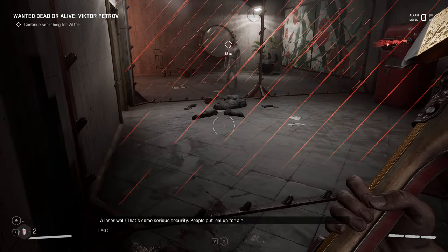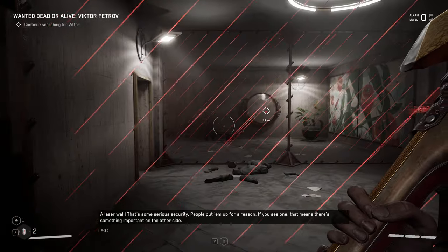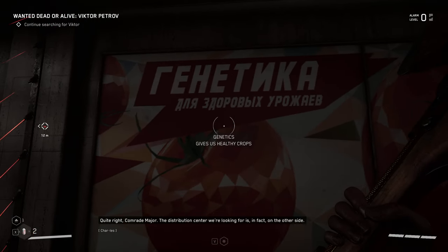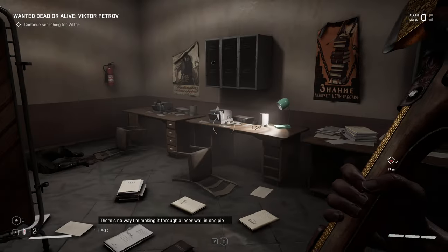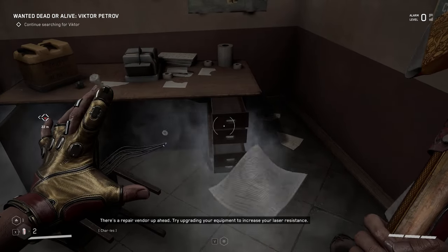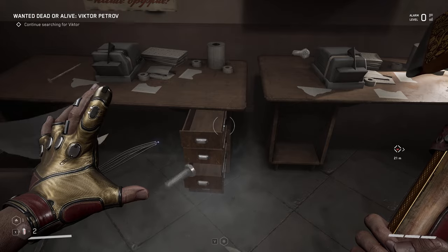Oh, a laser wall. That's some serious security. People put them up for a reason. If you see one, that means there's something important on the other side. Quite right, Comrade Major. The distribution center we're looking for is, in fact, on the other side. There's no way I'm making it through a laser wall in one piece. There's a repair vendor up ahead. Try upgrading your equipment to increase your laser resistance.